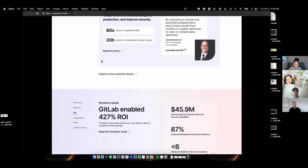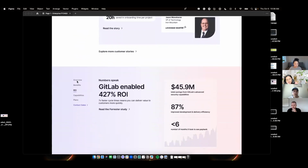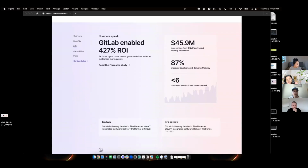And then again, more CTAs to read stories, explore more customer stories. I think I've added an additional 10 links into the site from what is currently there to try to improve those exit rates.